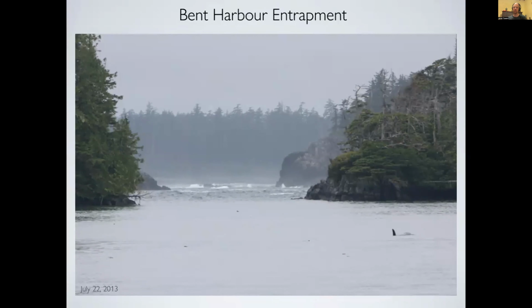And after a couple of weeks, this individual was starting to get very malnourished and had a peanut head and was making a lot of distress calls. It could have easily swam out the exit of this harbor, but it just needed some coaxing, and we used a hukilau to get it out. So we started building this hukilau as seen in the next slide.